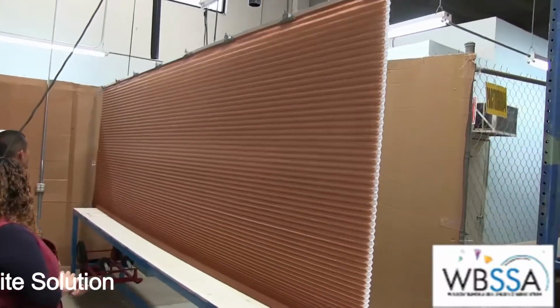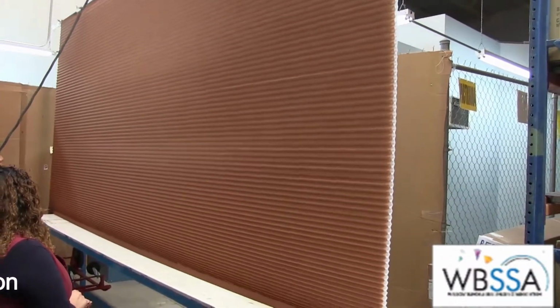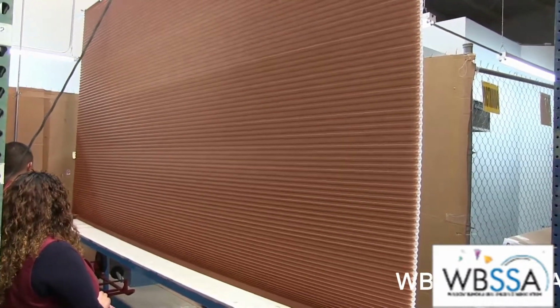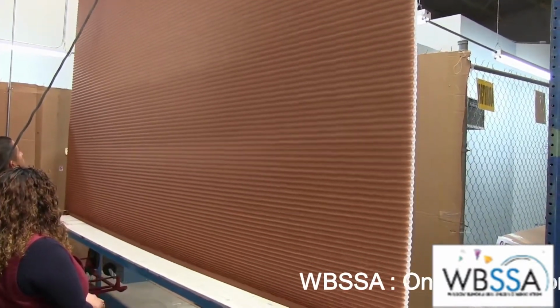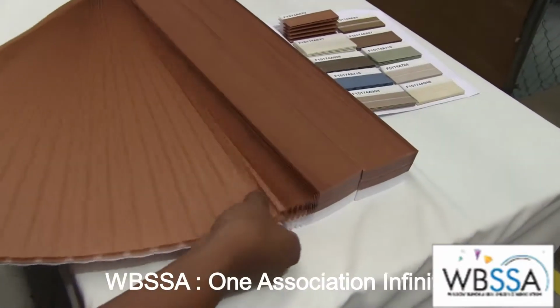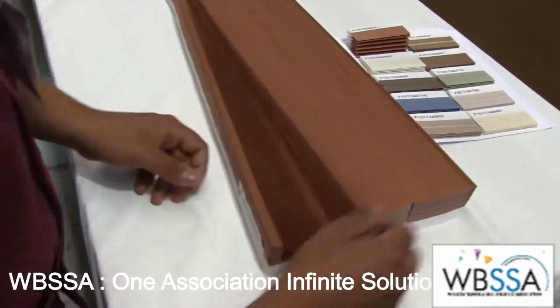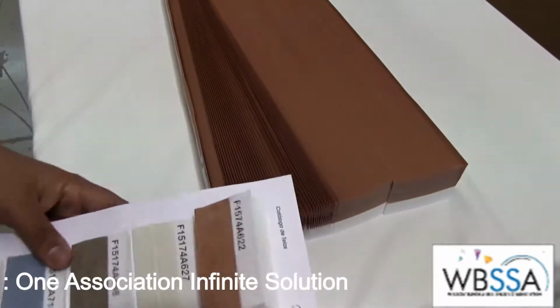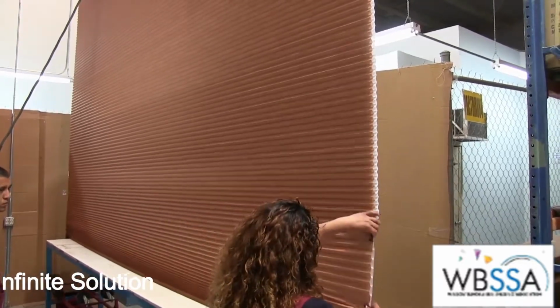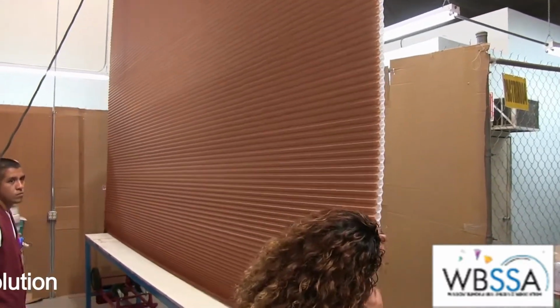All incoming product components are randomly pre-inspected upon arrival at our facility. Here, we're inspecting the honeycomb fabric before it is allowed into our working inventory. Quality control follows a detailed inspection process that includes verifying the fabric color against the color standard and conducting a thorough visual inspection for any potential defects.